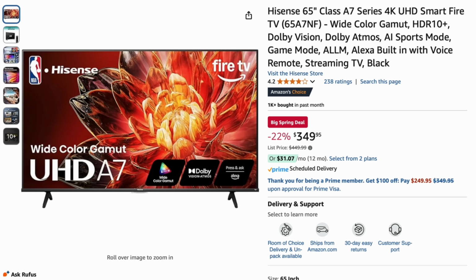This is the Hisense 65-inch Class A7 series. 65-inch TV, 22% off right now, $349 for 65-inch. Pretty incredible, right? It's got the Fire TV built into it. You get the idea. So you're going to be buying this maybe for the basement, for something like that. Your kids want to watch it. But the picture's phenomenal on Hisense TVs. We have Samsung, LG, and the Hisense has the best picture of all of them. I mean, obviously each model is a little bit different, so do your own research.